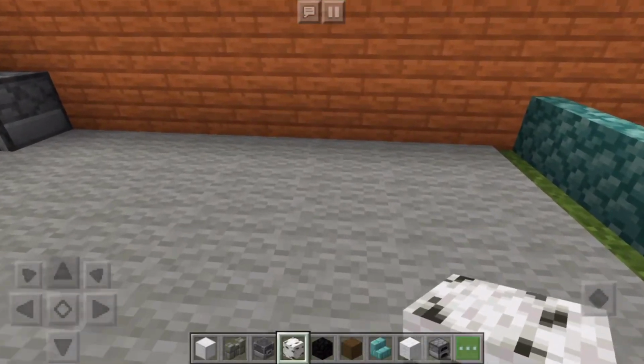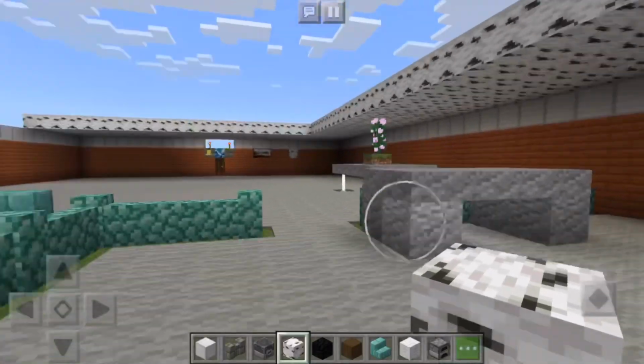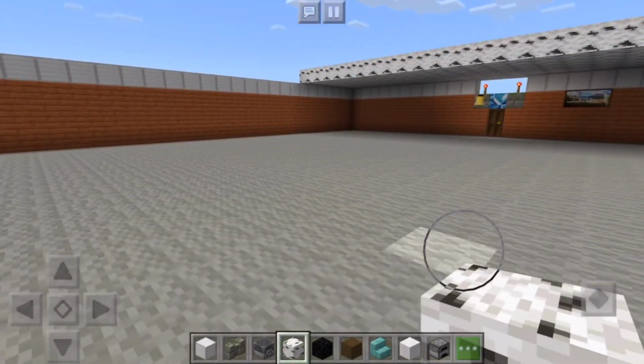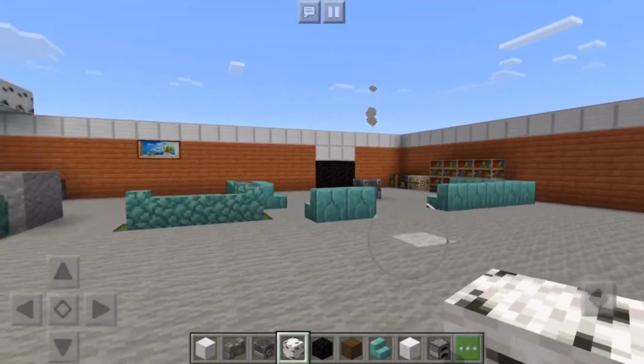I don't really know what I'm gonna put here, but I could put a couple of decorative things here. I have a big kitchen because I have a big house. I have so much space, you guys. I don't know what I'm gonna do with this. I could put a whole playroom.